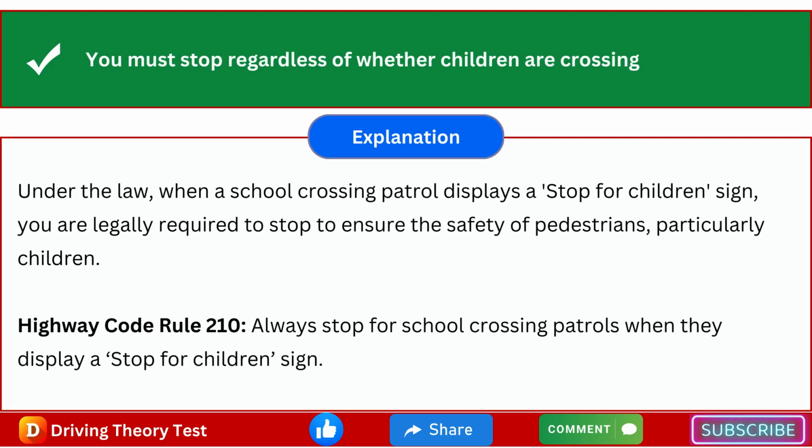The correct answer is you must stop regardless of whether children are crossing. Explanation: under the law, when a school crossing patrol displays a stop for children sign, you are legally required to stop to ensure the safety of pedestrians, particularly children. Highway Code Rule 210: always stop for school crossing patrols when they display a stop for children sign.